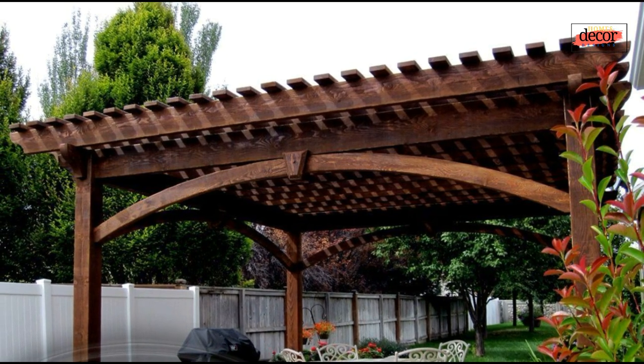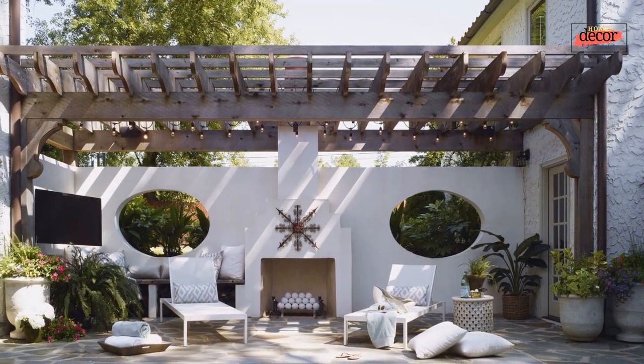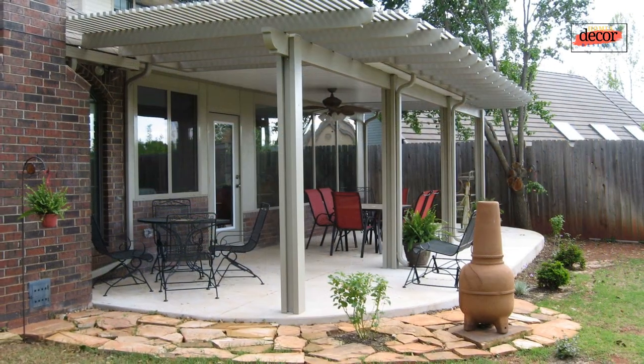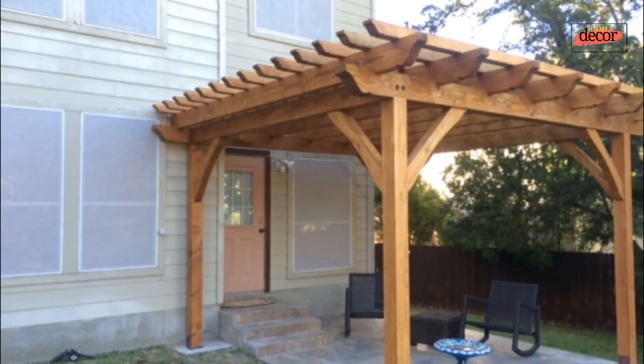If you are not sure whether a freestanding pergola is right for you, there are a few alternatives that you may want to consider. 1. Attached pergola. An attached pergola is a pergola that is attached to a wall or other structure. This type of pergola is typically more expensive than a freestanding pergola, but it is also more stable and secure.